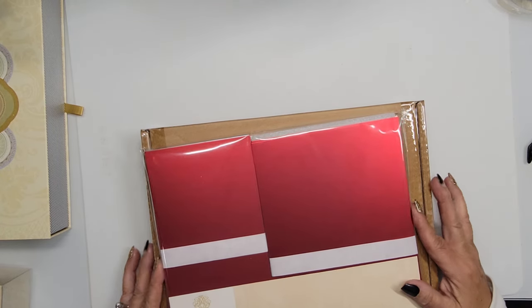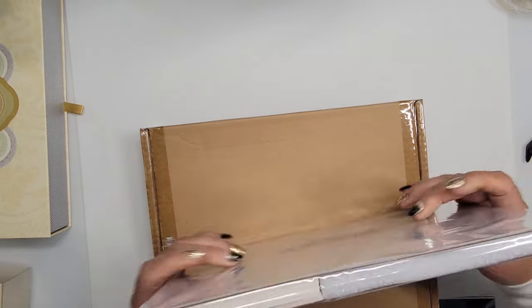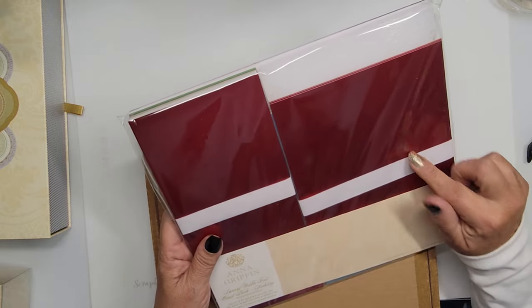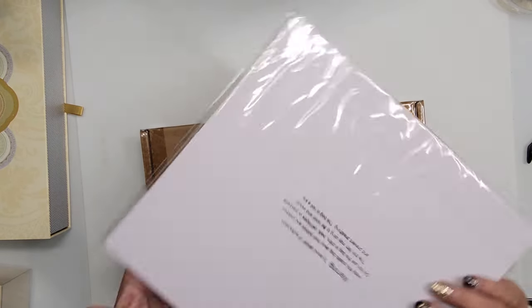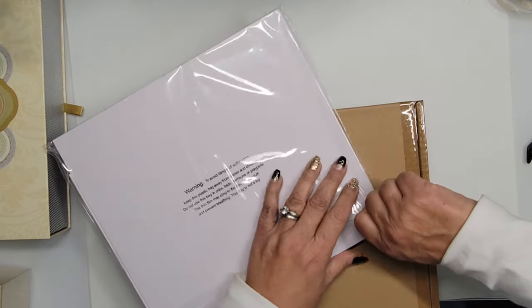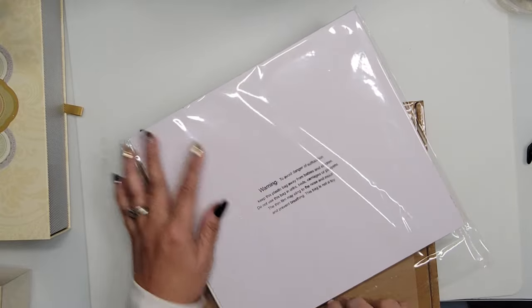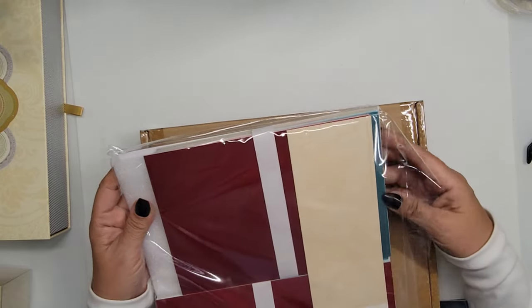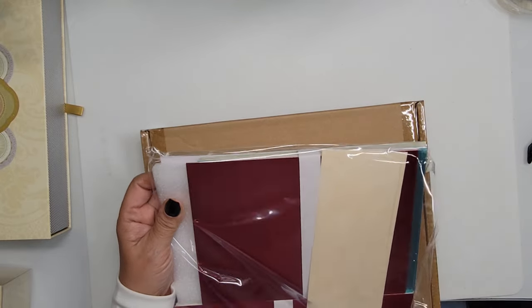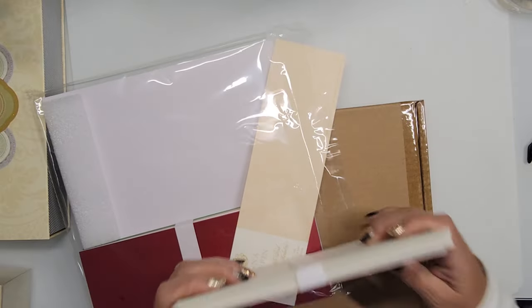So this is the Luxury Matte Foil, the Holiday. It is 36 slimline sheets and 36 8x6 or 6x8, whichever way you want to go. But let me show you the colors. I think this was like $15 if I remember what I paid for these. It was ridiculously inexpensive for what we know cardstock is and what we know Anna Griffin is.